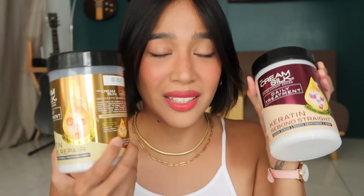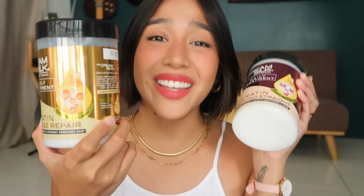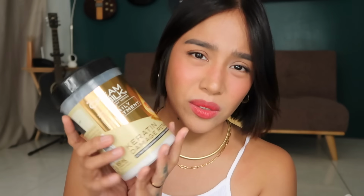So ito yung mga pinadala nila. As you can see, there are two variants. Keratin Damage Repair and Keratin Rebond Straight. Let me share more details about these amazing products. Keratin Damage Repair has Keratin and Collagen Dual Serum. These ingredients deeply restore hair as it locks in nutrients for nourishment. This works best for damage repair and intense regeneration. Bagay ito sa mga yung laging nagbi-bleach ng hair, laging nagpapakulay ng buhok, laging nahi-heat style, ganun.